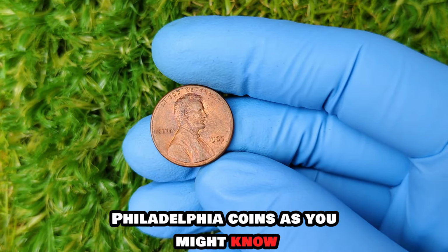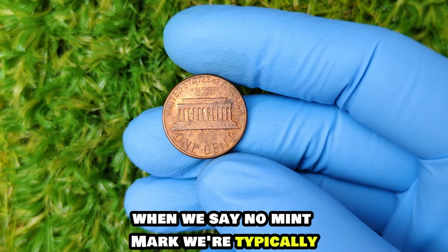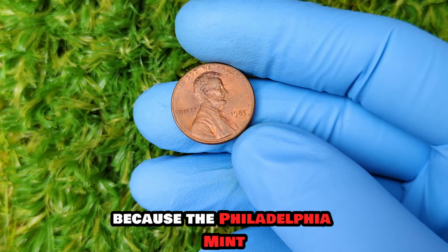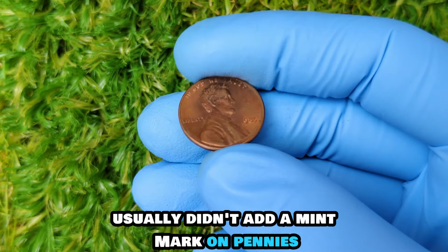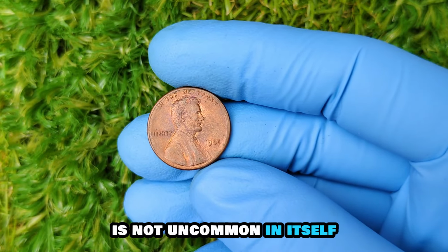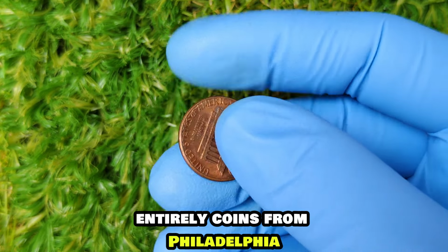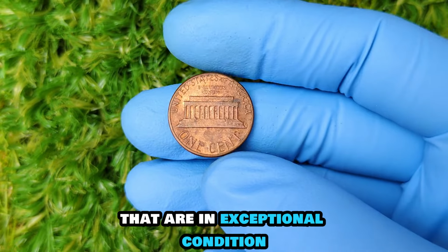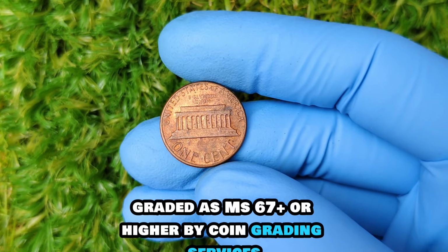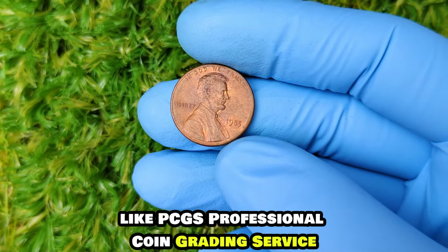Let's get into that. Now, here's the thing. When we say, no mint mark, we're typically talking about coins minted in Philadelphia, because the Philadelphia Mint usually didn't add a mint mark on pennies. So, a 1985 penny without a mint mark is not uncommon in itself. But what we're talking about here is something else entirely, coins from Philadelphia that are in exceptional condition, like almost flawless, graded as MS67 Plus or higher by coin grading services like PCGS, Professional Coin Grading Service.